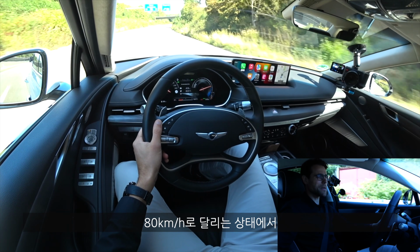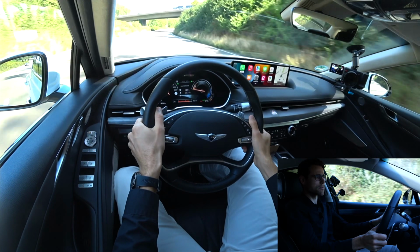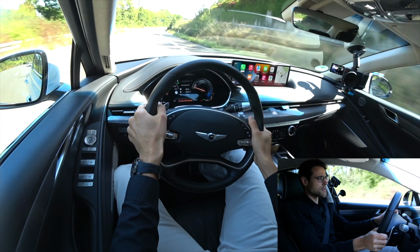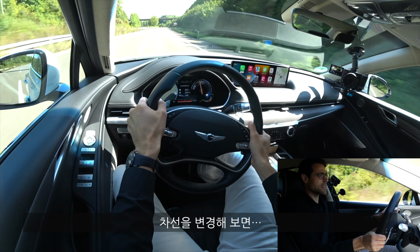When we're already at speed, 80 kilometers an hour, how does the car behave in acceleration? Let's go. Strong. 130, 150, 170, 180, yeah, it's really cool. And then let's switch the lane.